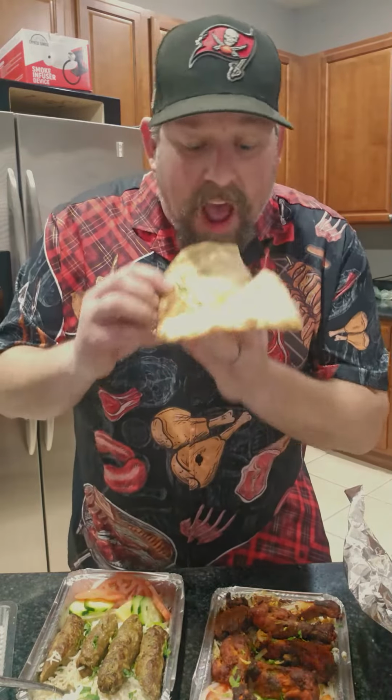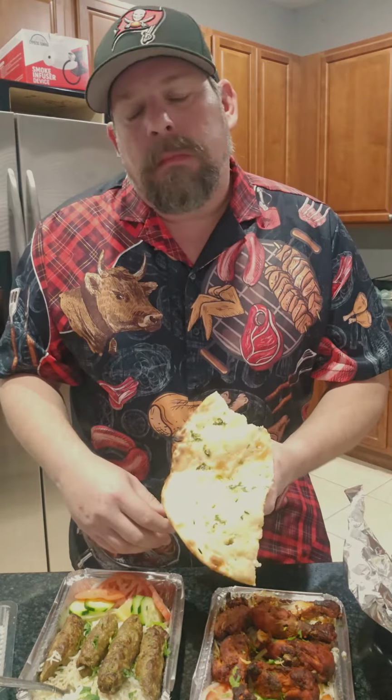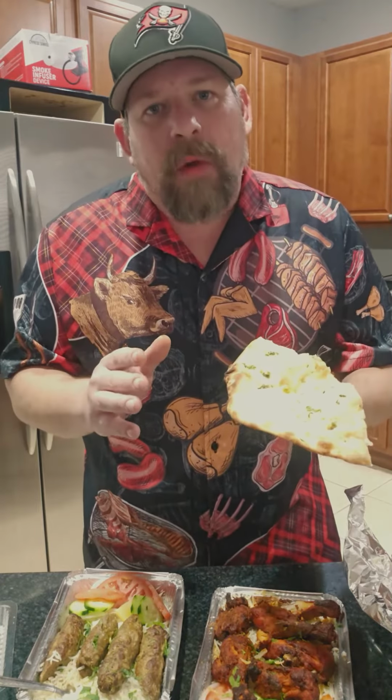Yes, this is what I'm talking about. Best naan is made in a tandoori oven. Let's give this a shot. Mmm. That's what I'm talking about.